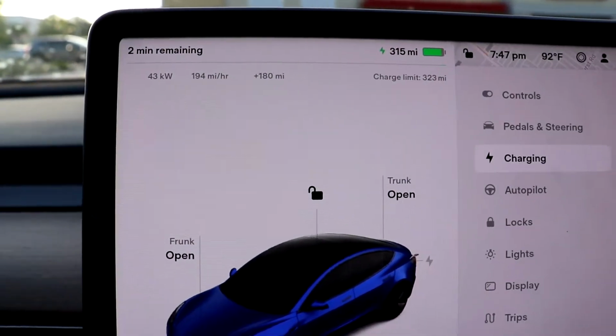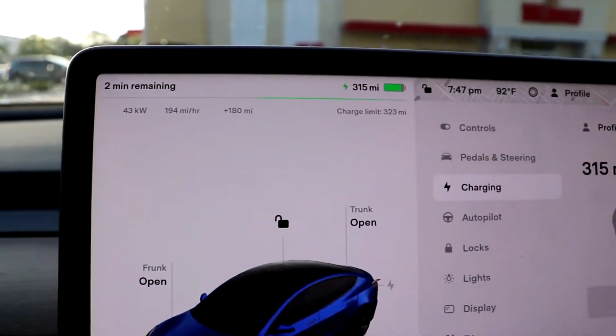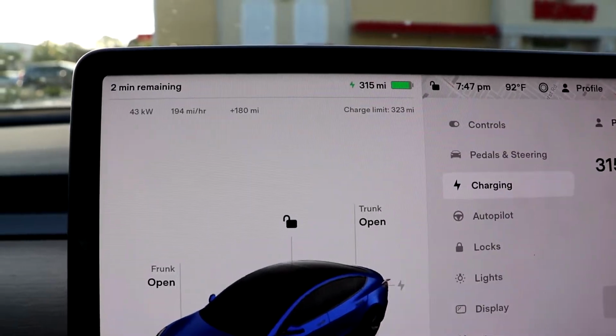2 minutes remaining. It's just about right on the money. 30 minutes. Started at 7:19. It's 7:47. 2 minutes left. So I was at 38% or something. I didn't check the exact percentage, but we're about to be at 90%, and that was a half-hour charge at this supercharger. I'm sure I know it varies, and it keeps slowing. The power slows down as it gets higher. The higher the charge, the slower the charging. I'm sure there's some electrical engineering reason.